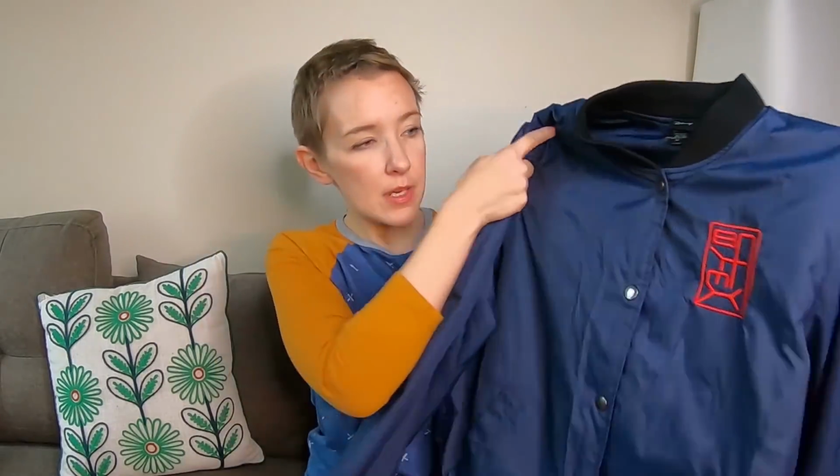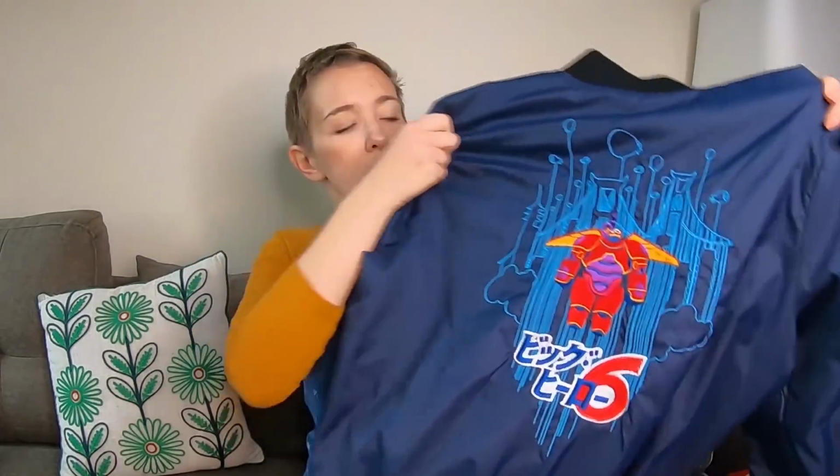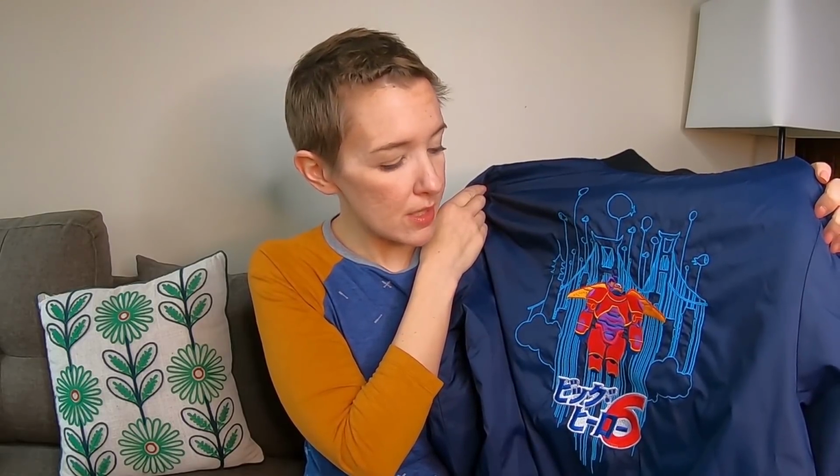And this was a cool find. At first I thought it was a neat vintage jacket because I saw the stitching, but then you see the Disney tags. This is a Disney jacket. It is Baymax. I haven't seen this movie. I probably won't, but it is a newer Disney movie.